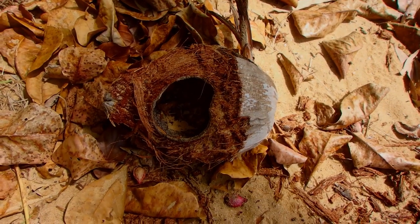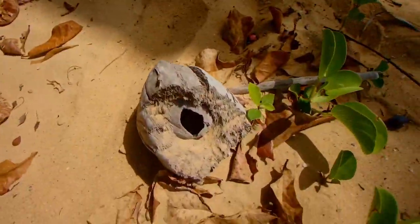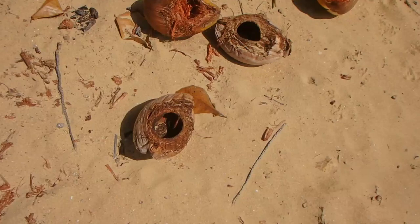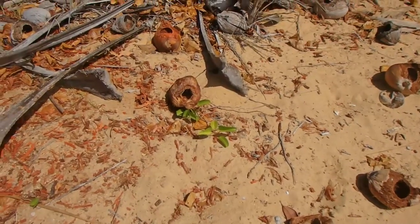Damage of the local whitetail rats. They beat us to this coconut. Here's another one. They're pretty tough critters. Rat party. Not me. Look at them. Every nut that falls down, they hook into.